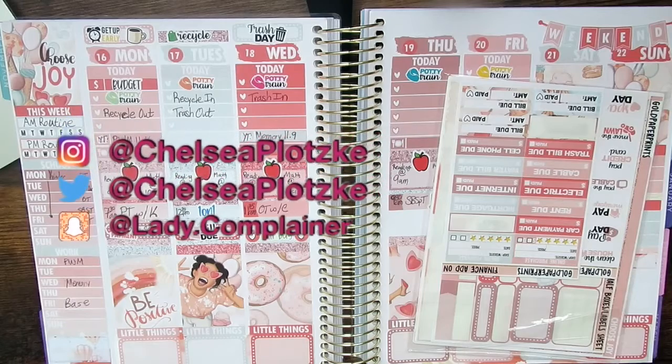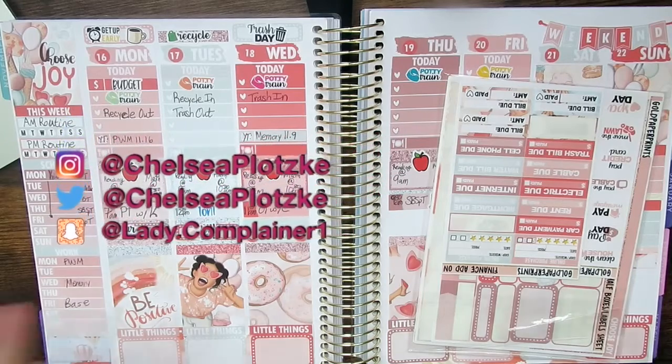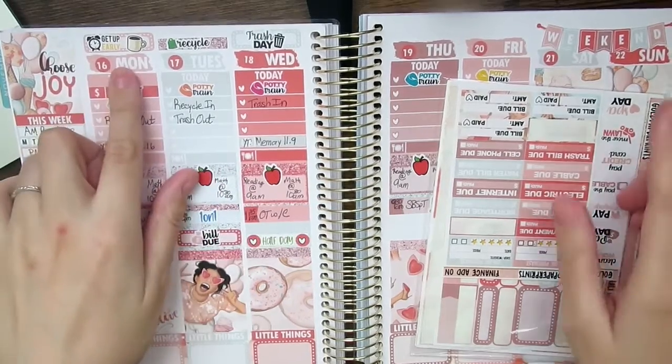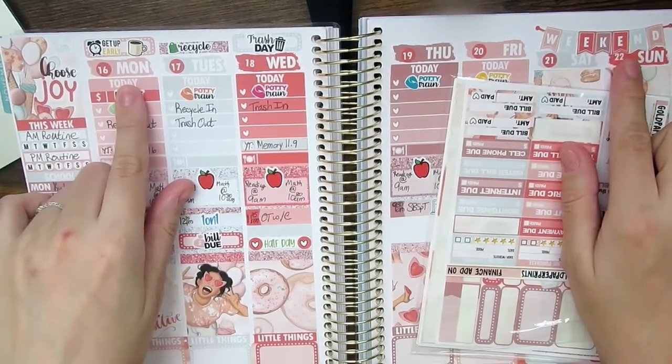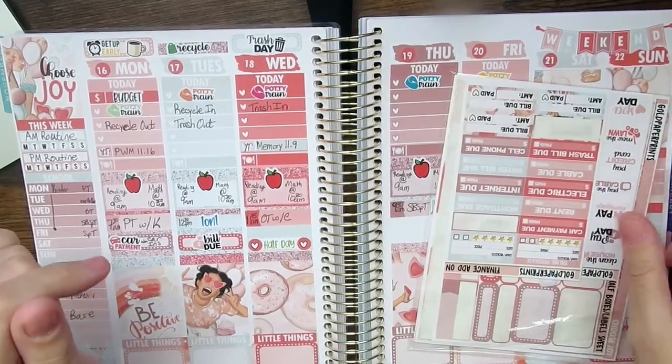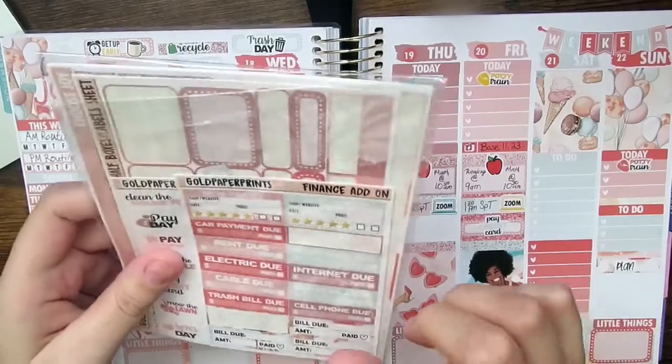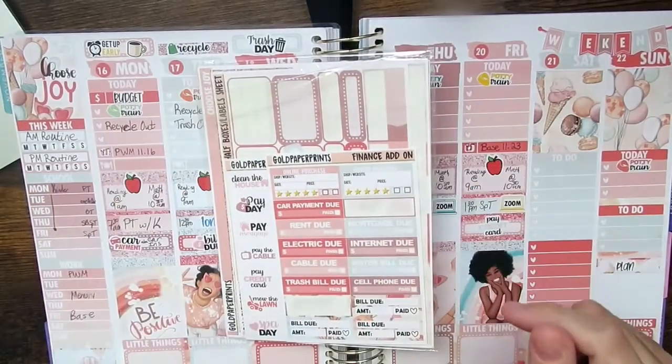Today we're going to do a memory spread for the week of November 16th through the 22nd in my recollections using the Choose Joy weekly kit from GoldPaperPrints.